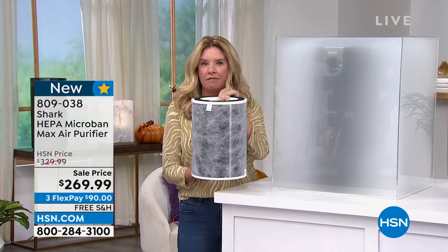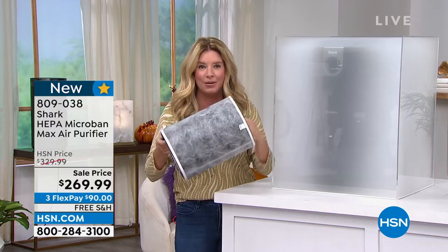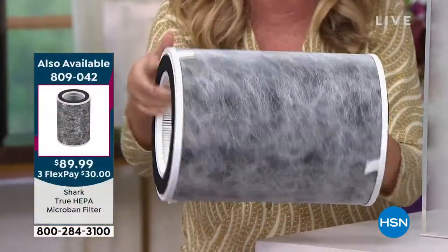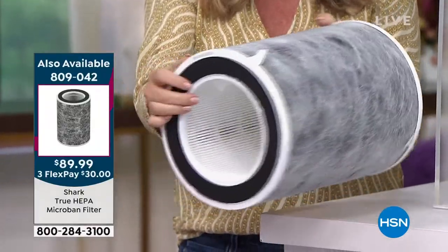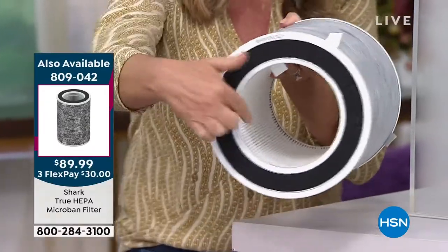This is a very, very large filter. This is the filter that's going to be in the unit, okay? Now, you'll notice it kind of looks like a cobweb right here. This has carbon in here, so that's gonna help pull the odors out of the air. Look at the size of this. Holy cow, that is the biggest filter I've ever seen. And that's the true HEPA in there.